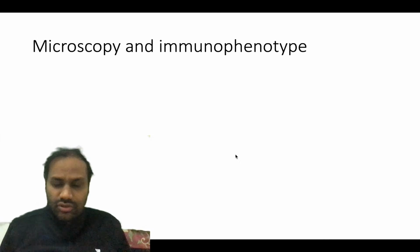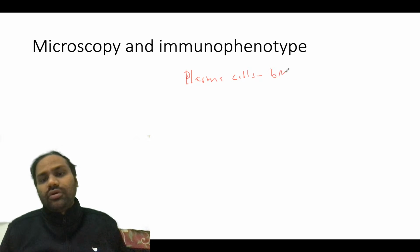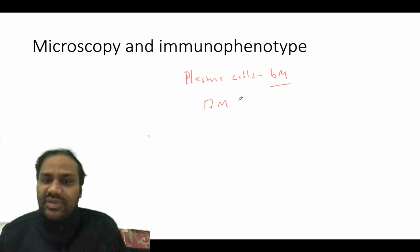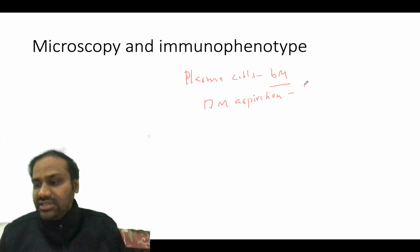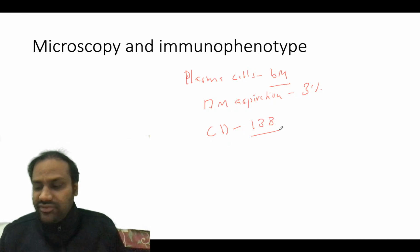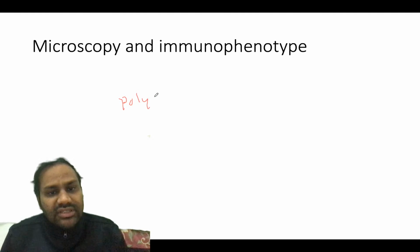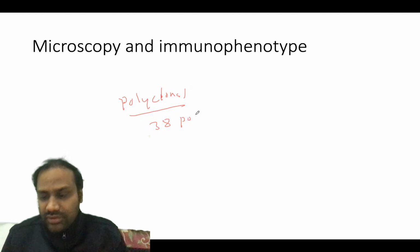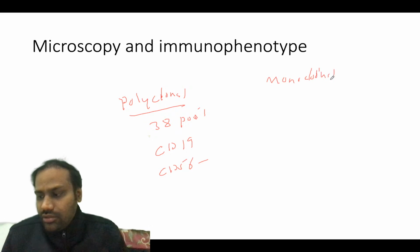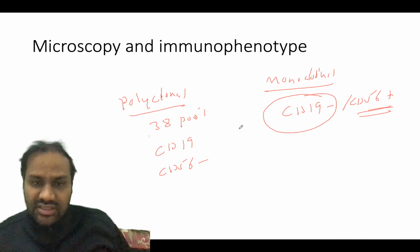Now the microscopy: basically you will have plasma cells in bone marrow, and in bone marrow aspiration also you will see plasma cells, like 3% plasma cells. In immunophenotyping, as we have already done, it will be CD138 positive, CD38 positive. When you talk about plasma cells, the polyclonal plasma cells are CD38 positive and CD19 positive, CD56 negative, and the monoclonal ones are CD19 negative, CD56 positive. So monoclonal plasma cells are CD56 positive, CD19 negative. That you need to know.